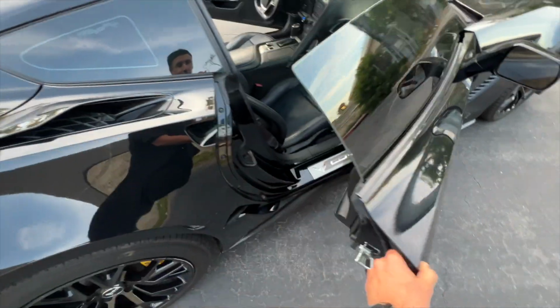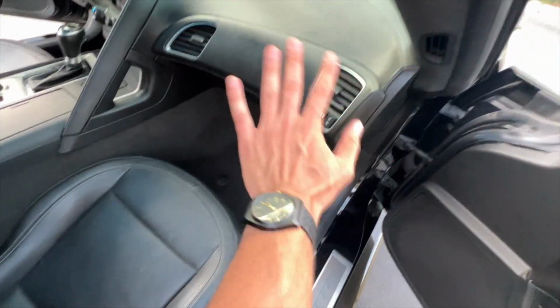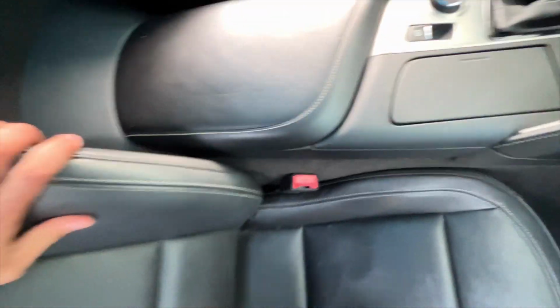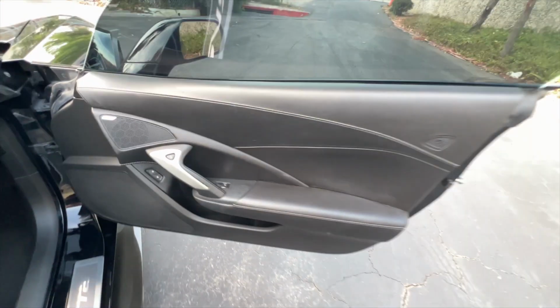All right, now let me go ahead and show you guys the seats here. We do have the nice leather seats, leather dash. This is the passenger side. I have no idea where the floor mats are. I need to go ahead and grab me some floor mats. But we also have the leather dash that is pretty nice here. I got my Nerds and my microphone right there. And that is everything you'll see here on the passenger side.